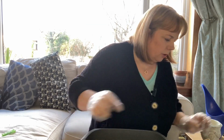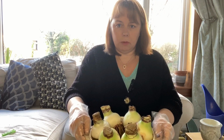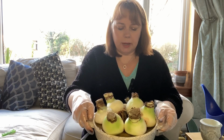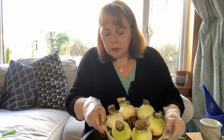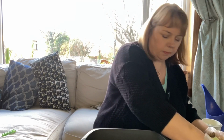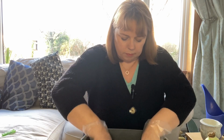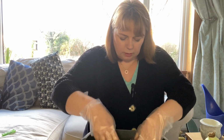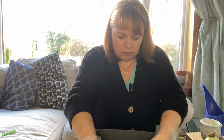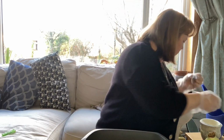Now, should I choose a smaller bulb? Show you the bulbs here, they're still in water. There we go. It's like I'm baking a pie, isn't it? I might actually tip some of the water out and pre-wet the compost. There we go. Add a little bit more.